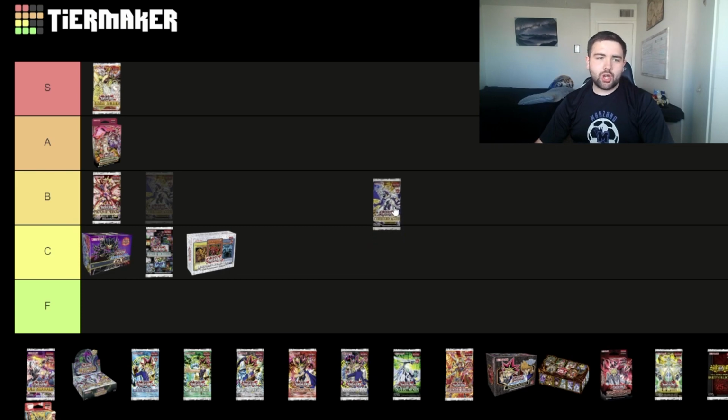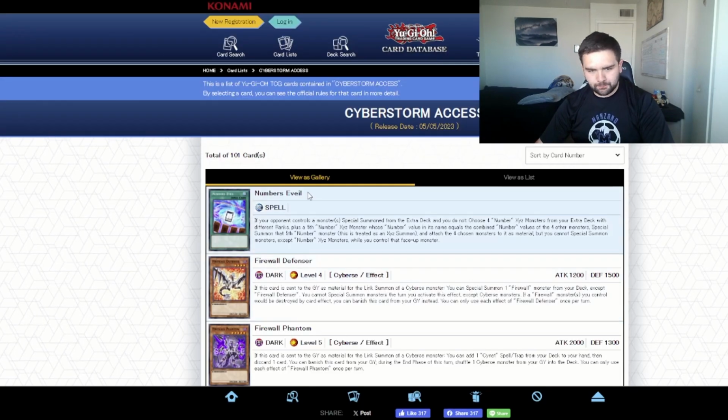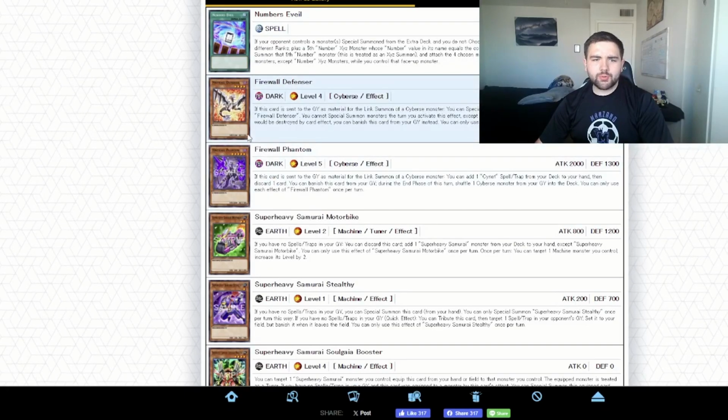Cyberstorm Access. So this is one I have to look at as well. This has the Firewall cards, which helped Mathmech for a bit.